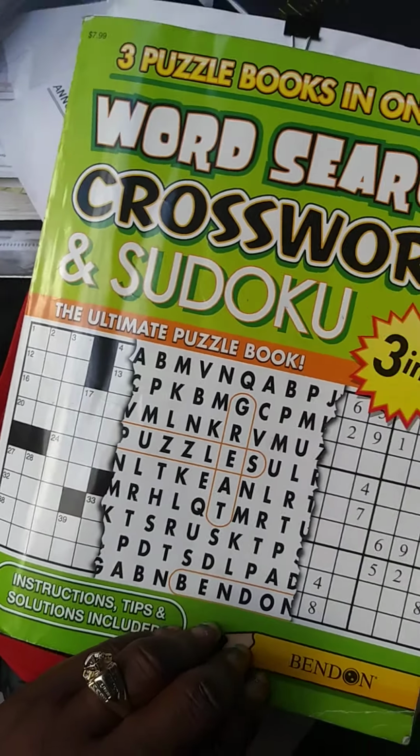This here is just a puzzle I picked up at the dollar store. You see, I paid $2 for it. It was a 3-puzzle-in-1. You can get these anywhere. Some of them are really hard. When I first started off, there were puzzles that took me 2 days to do. So some of them can be quite hard. So start off with some of the easy ones. And you too, I'm sure, can do these.